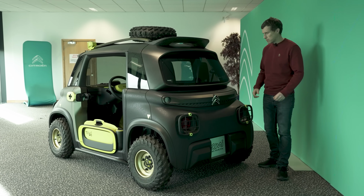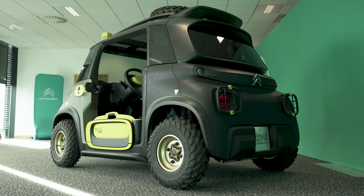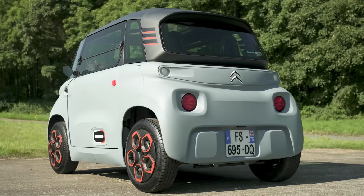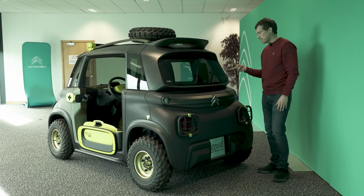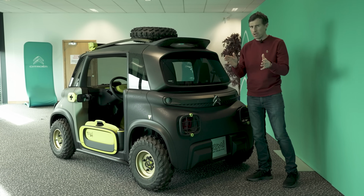Let's start off by talking about the design of this Ami Buggy. I'm going to begin at the back here because, well, I could actually begin at the front, couldn't I? Because, you know, the Ami, the back panel is just the same as the front panel because they did that to save money. However, on this Ami Buggy, the car does look more like it's going in one direction.